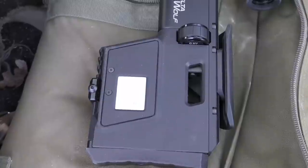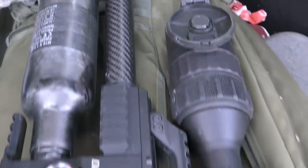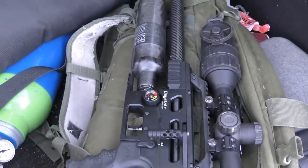So I've got with me the Brocock Delta Wolf in .177, 12 foot pound. This is an ideal tool for the job, and I've got it topped off with a Pulsar C50 day night scope. Right, before I go out and have any shots on live quarry, I'm just going to top the rifle up with a bit of air and then have a couple of practice shots just to check it's on zero at 30 metres.